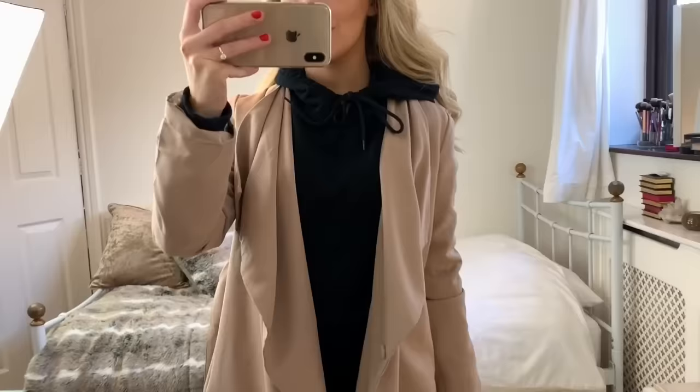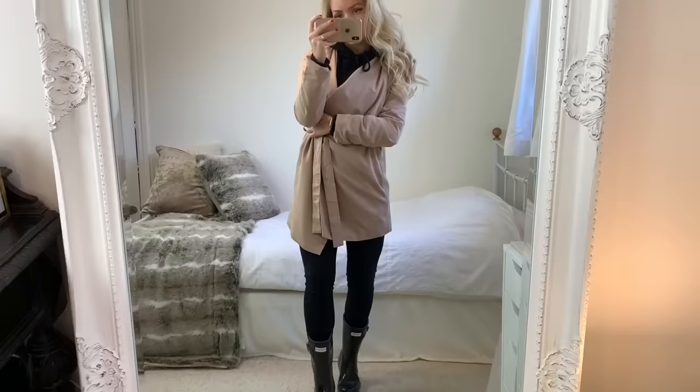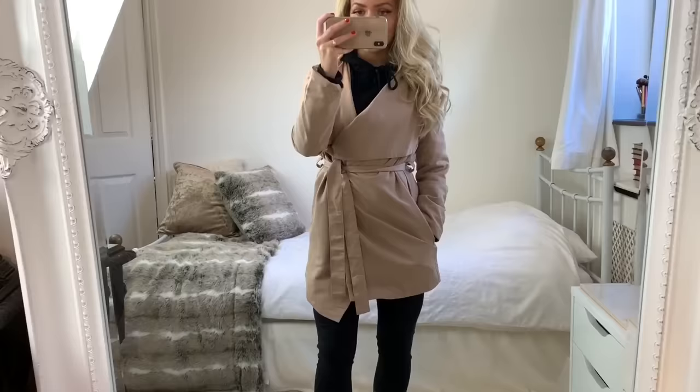If you didn't have a jacket like this, you could use a matte coat instead, and I think that would also look really good.